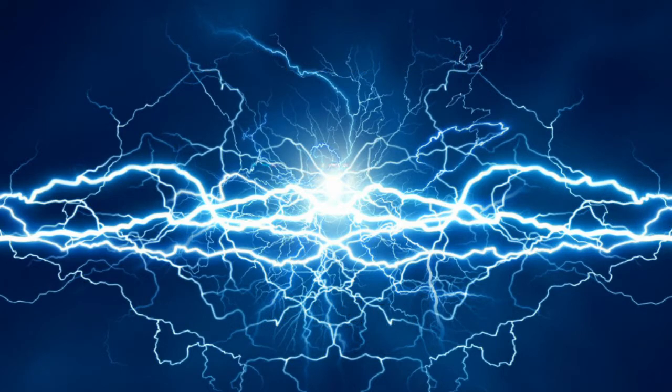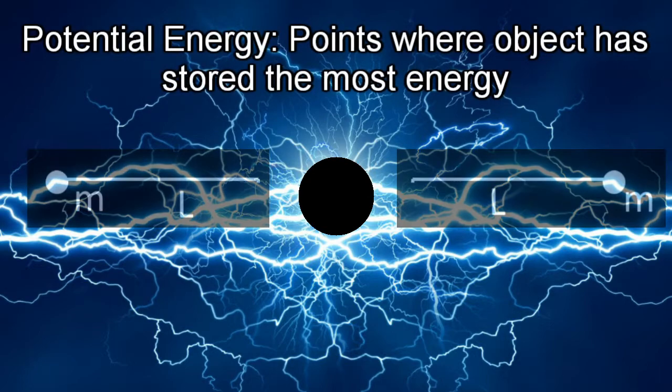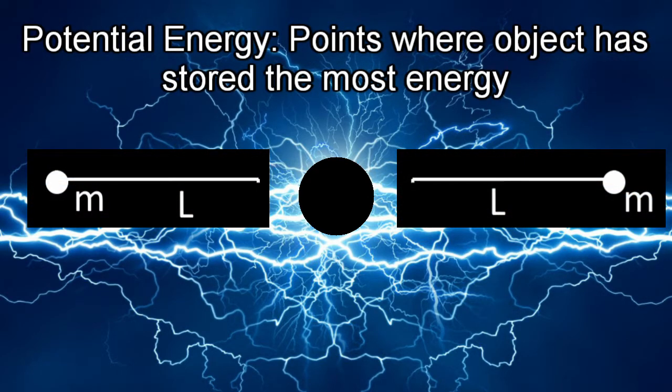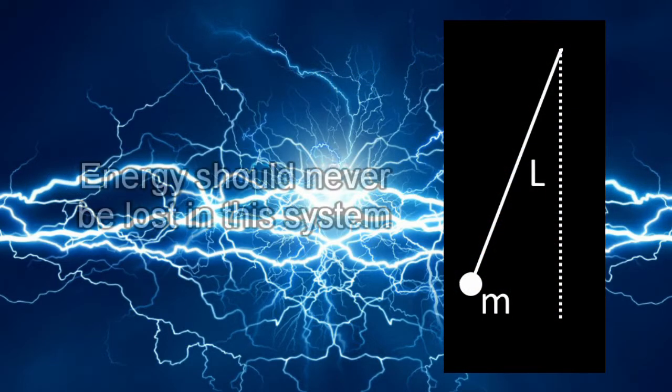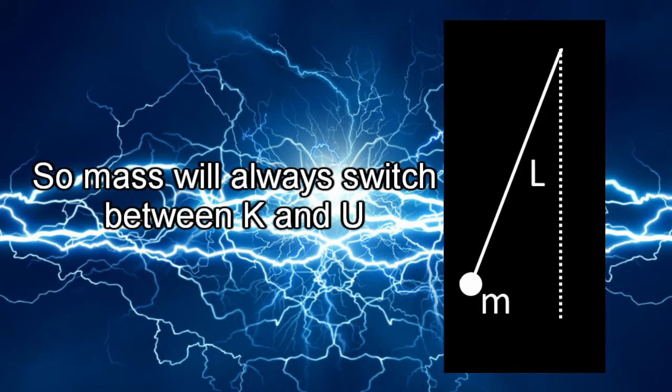And potential energy is simply the energy stored in the object. So this would be seen at the points where the mass comes to a stop at either extreme of the pendulum setup. Now, in this ideal world, energy will never be lost in the system. So the mass will continuously switch between kinetic and potential energy.